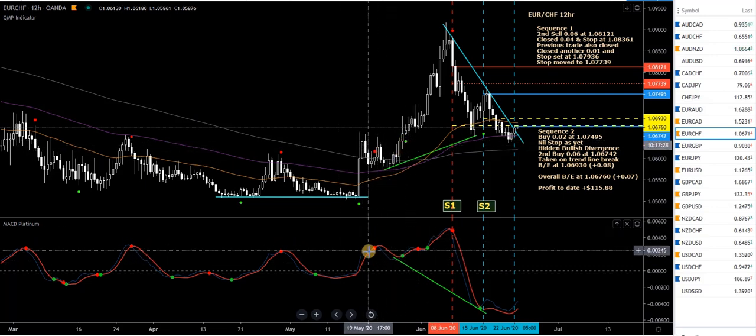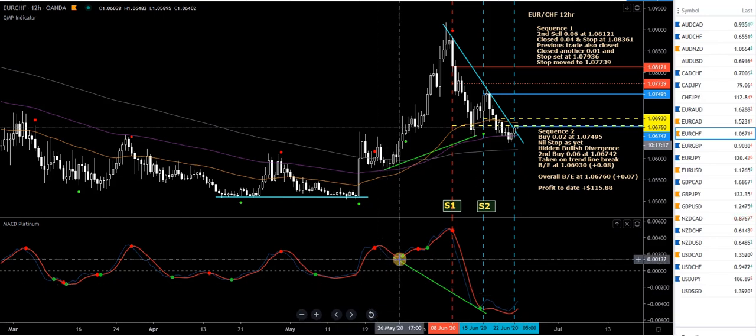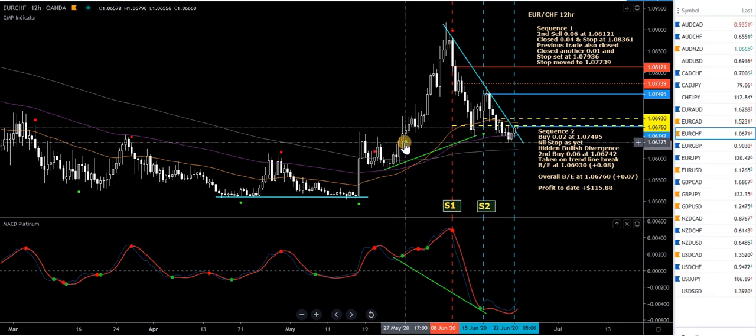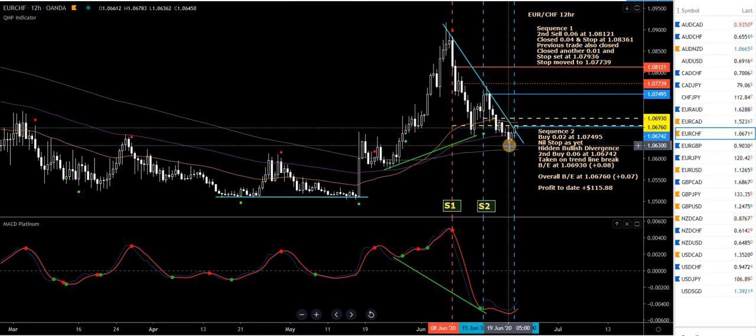They're just a combination of the MACD Platinum and another indicator called the QQE Advance, which is not displayed on my chart. But when the QQE Advance has a cross and it's in sync with the MACD Platinum, it produces these green and red dots on the price chart. That's just called a QMP filter. It just makes my life a little bit easier. So here's the last QMP filter dot, which is a buy, and it's remained valid throughout.